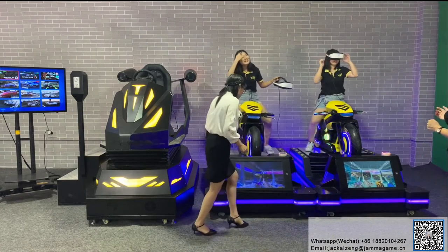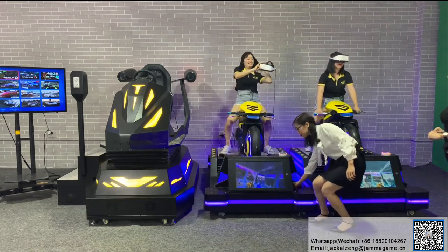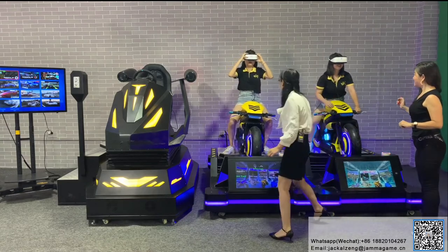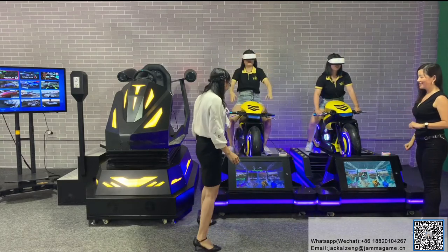The girls from JAMMA are really very beautiful, and with this t-shirt. Okay, I put the ball into the machine. Very, very cool. And fashion.